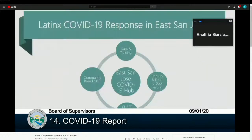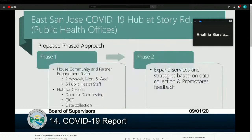Next slide, please. In addition to the community health worker model, the work with promotores, the EOC community engagement and racial equity team has been actively working to coordinate efforts underway in East San Jose. In parallel to launching the community health worker model, we have been working with the EOC, Public Health Department, and our community partners to build the infrastructure for an East San Jose hub at our public health offices on Story and King. Next slide, please.